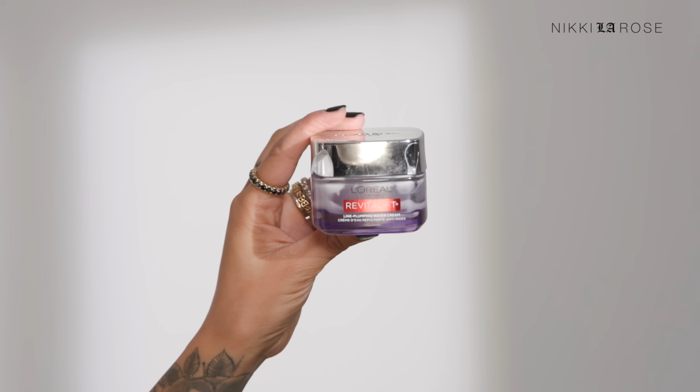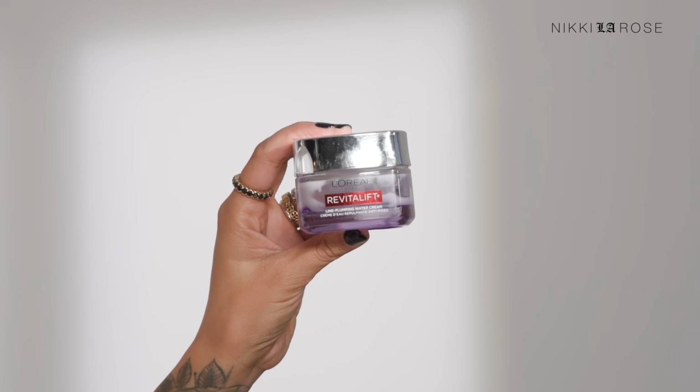Now, speaking of moisturizers, another one that I really liked, this is actually a drugstore one as well. It's the L'Oreal. This is so beat up. I'm so sorry, I threw this in a bag of my empties and it broke the lid, but I used all of this up. I love the way this made my skin feel. I really in particular love the way this felt underneath makeup as well. So this is another great, more affordable drugstore type option as a moisturizer. It's the L'Oreal Revitalift Line Plumping Water Cream.